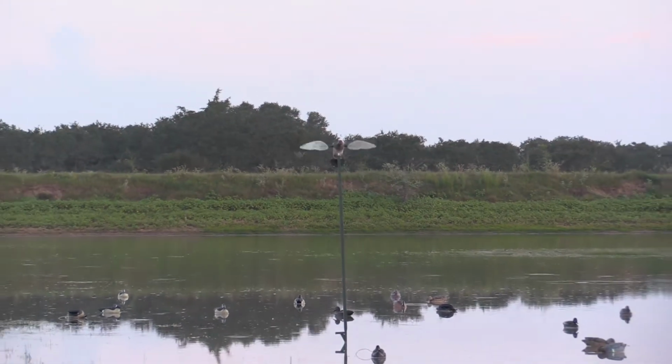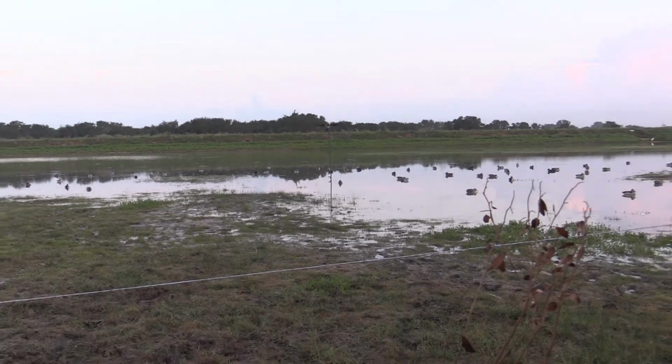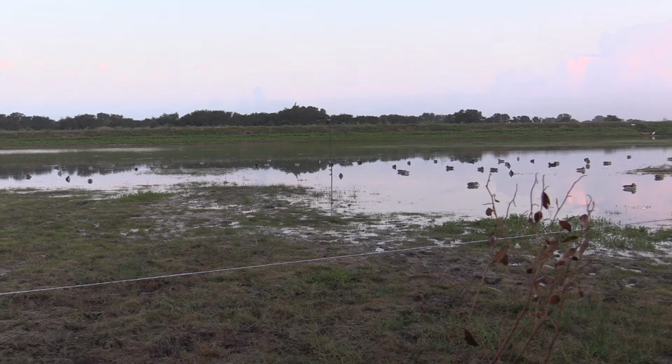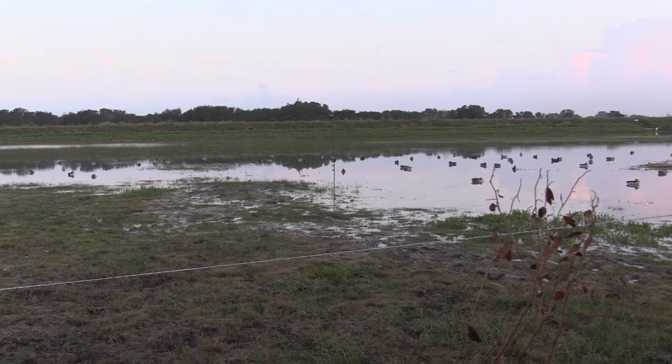These mojo ducks have revolutionized bird hunting. They add a whole dimension to your spread. Movement, color, flash. They see a group of birds in this area and they just can't help but come down.